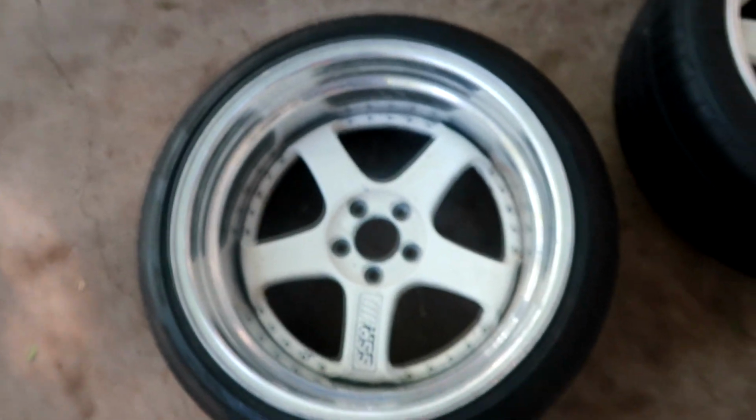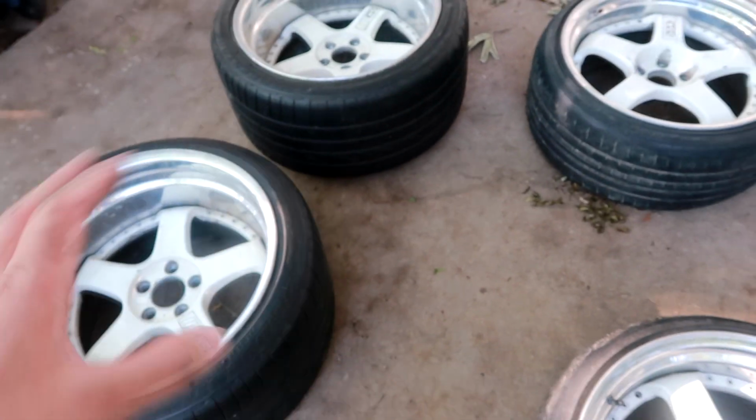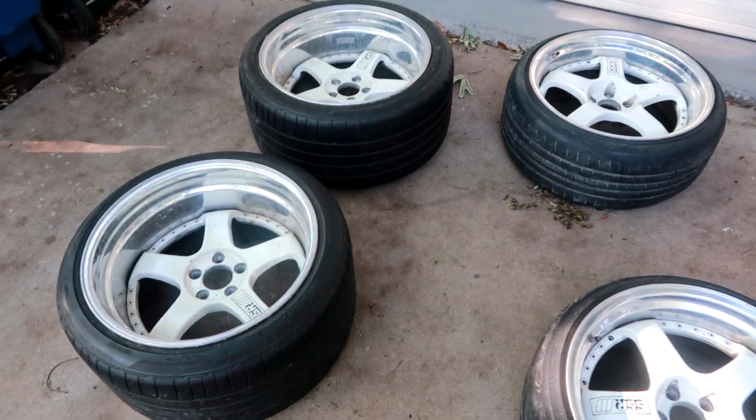So pretty nice for a show setup. And like I said, 3-piece wheels means you can rebuild them, you can take them apart. They are original wheels, SSR SP1s. They are not replica wheels or rep brand or anything like that. So they are great wheels. It just needs a little bit of love.